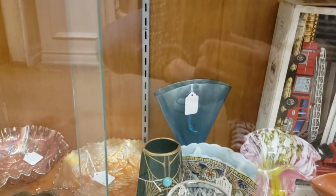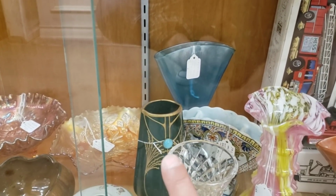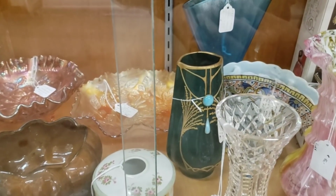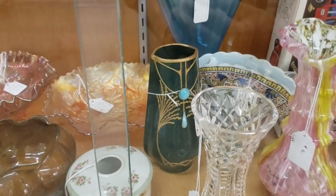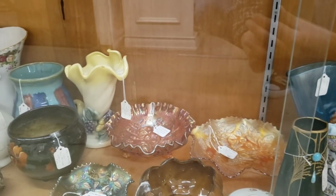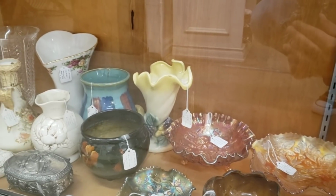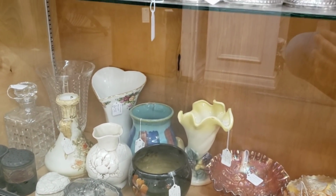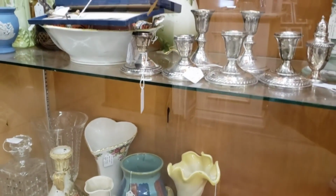There's that blue stretch glass vase again. Now I am showing you in particular this Art Nouveau vase with the beading work on it, which I'm just going to say was probably glued on. I thought that was beautiful, that color combination, the green, the gold. We got a little transfer Austrian vase back there.